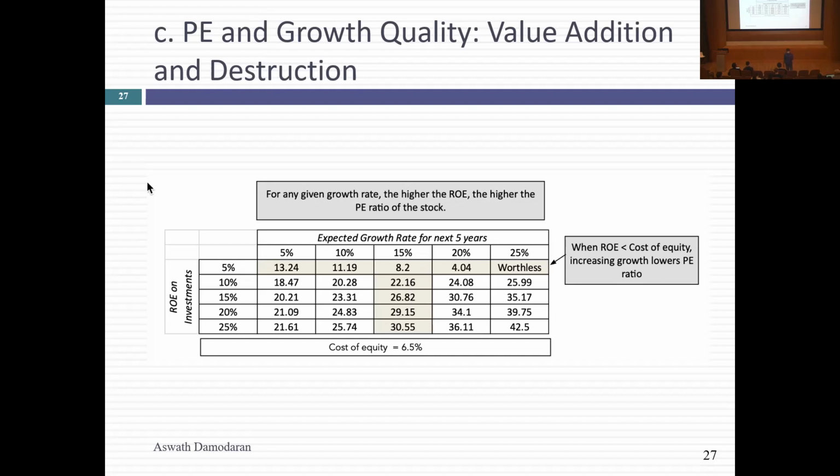Low PE, high growth. You want low risk or high risk? You want low risk. So basically you want nothing that explains away the low PE. You want low PE, you want high growth, you want low risk. You want a low return on equity or a high return on equity? You want a high return on equity.